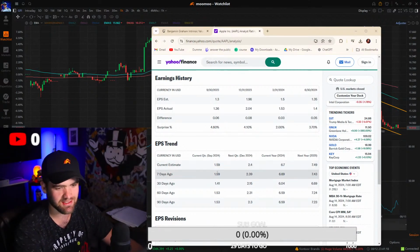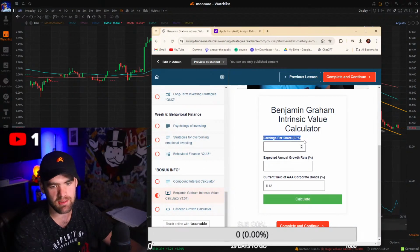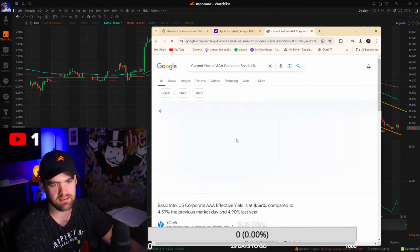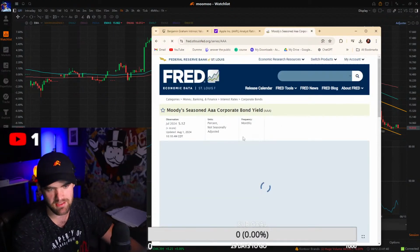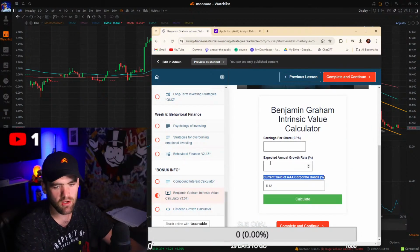so I hung that up. But all right, so what we actually need here is the EPS, also known as earnings per share, and then the expected annual growth rate. I'll show you guys how to get that. We also need the current yield of a AAA corporate bond. You guys can find that on Google. You can literally just copy and paste it and click the first link that pops up, and that's 5.12 here. So finding all of these is very easy.